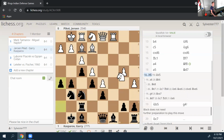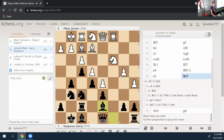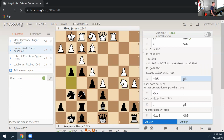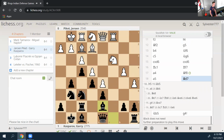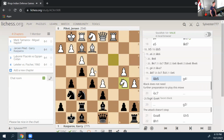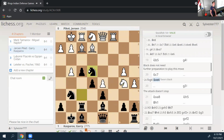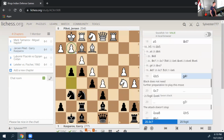So instead of h5, Garry Kasparov plays bishop d7. Seeing all that. So now if white plays knight d5 right now, then because this knight used to protect the 4 square, it moves away. What do we know in the King's Indian defense? As soon as g4 is possible, we play it because white is small and this pawn is weak. f3 might be possible later, but in general white wants to keep this pawn chain intact, so before we push through right away.